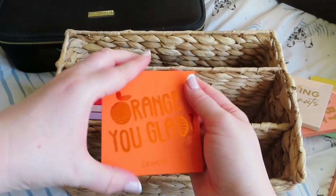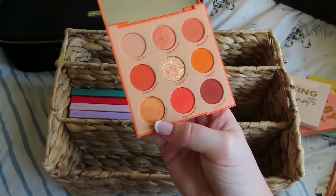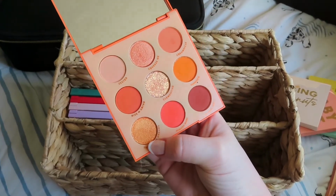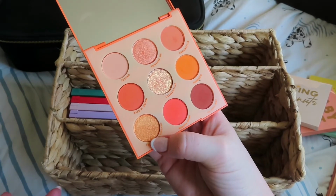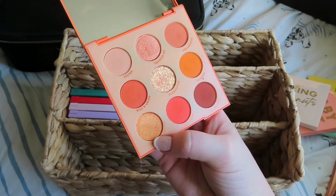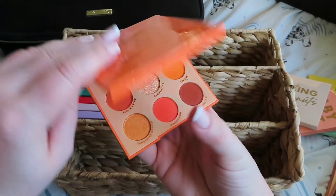Next we've got the Orange You Glad, another one that I really love and have used quite a few times. I just love warm tones. I don't know what more to say about it. I just love these kind of colours.